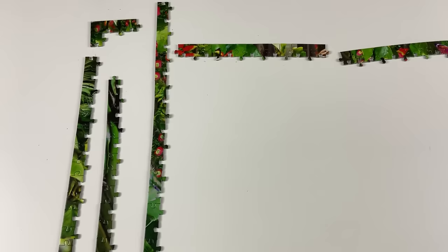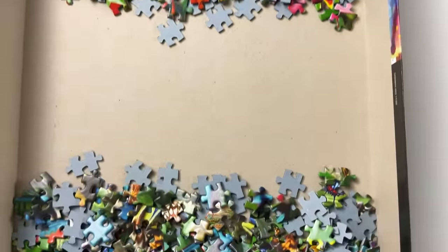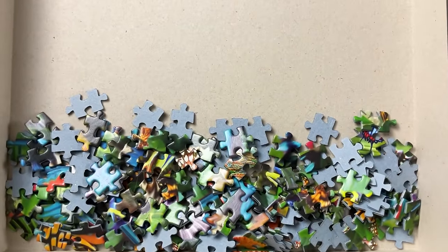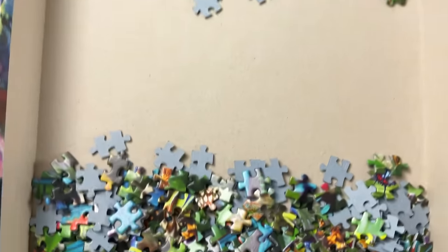But the edge, as done as I can do it, hopefully I will find some in the next batch of pieces I'm going to tackle, which is the red pieces and pink pieces, and also these blue pieces and butterfly pieces. I'm going to make a start on those just now, probably starting with the smaller pile.